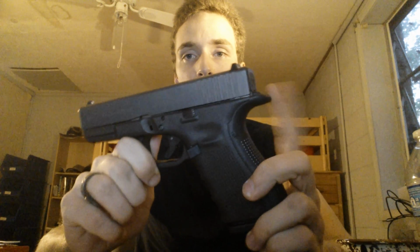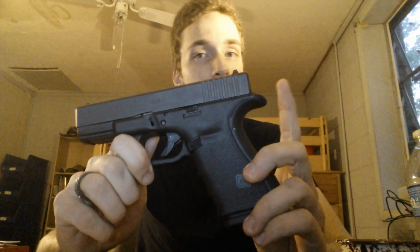But the backstrap makes the Glock so much more comfortable for me, and I like shooting it a lot better with the beaver tail. I've appendix carried this for about 2 weeks, pretty much every day, and the beaver tail hasn't made too much of a difference there. This just makes it more comfortable to shoot, and I like shooting the Glock a lot better with this beaver tail on it, so I don't get the slide bite that everybody complains about.